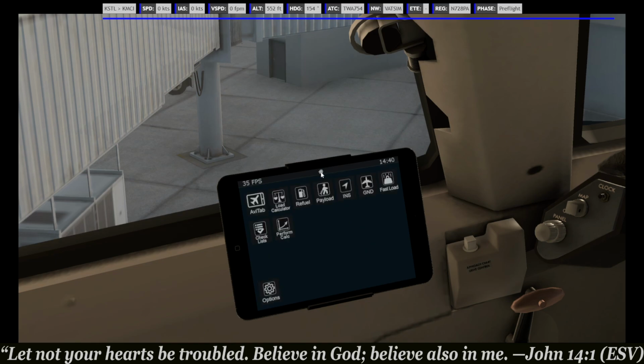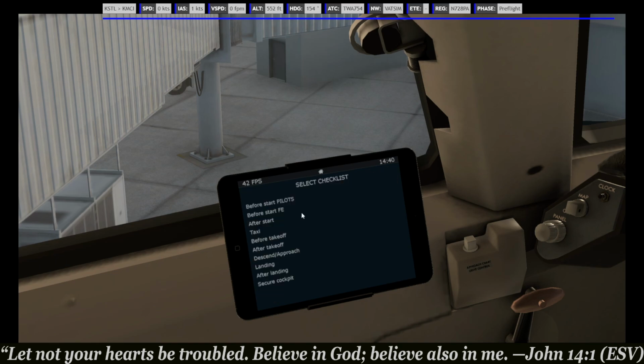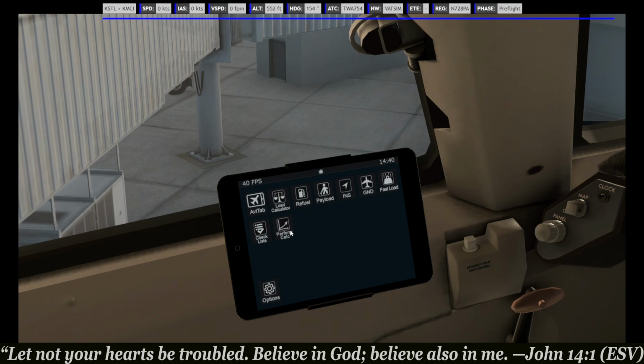All right, and then from there we have fast load, which is what you would think the word means. It's going to load your plane fast. We can do it also in other places. Finally, you have checklists. We'll use some of them, and calculations.